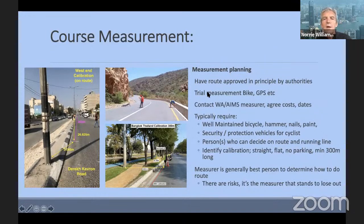So in planning for your measurement, have the route approved in principle by the authorities and get an idea of what changes can be made. In the Thailand one, for instance, we had a turn point on a freeway, an elevated freeway, and so it was relatively easy just to extend that to get the correct distance. Have a trial measurement. Get one of your local cyclists to put a GPS on and just cycle the route and see what it works out as. That will give you a rough idea. It cannot count as a measurement, as we will see, but it gives you an idea.